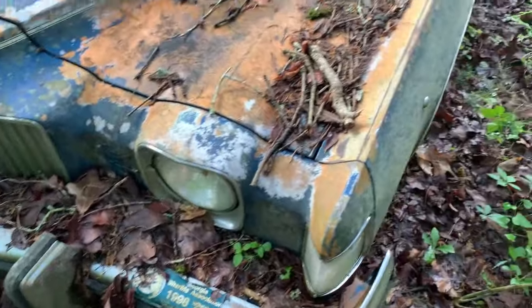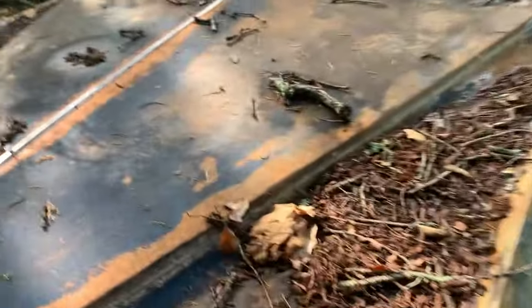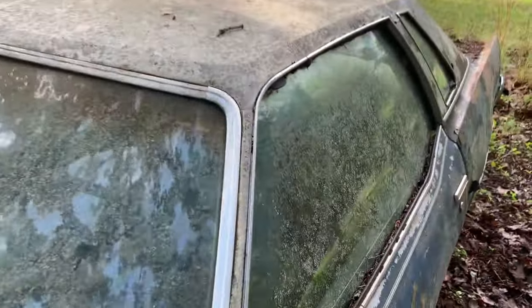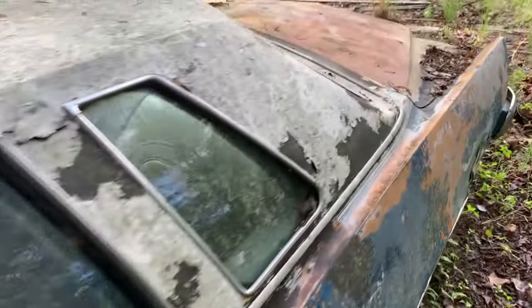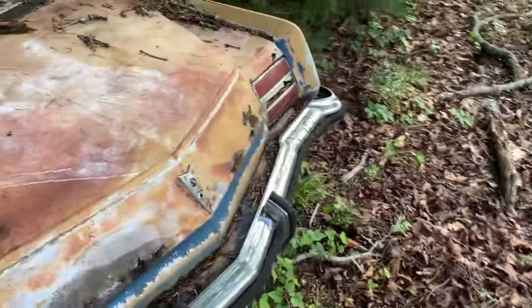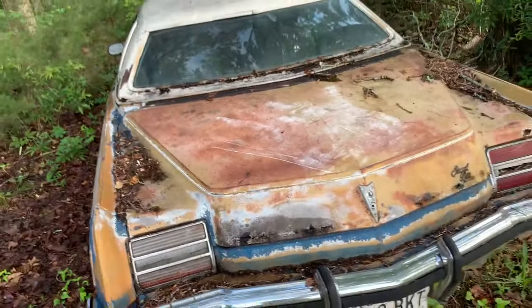It's not too bad shape. It's a doable car. I don't know if I should leave another note or not. I just looked in the windows of the house. It's definitely empty here.